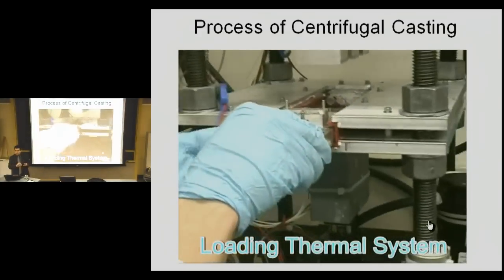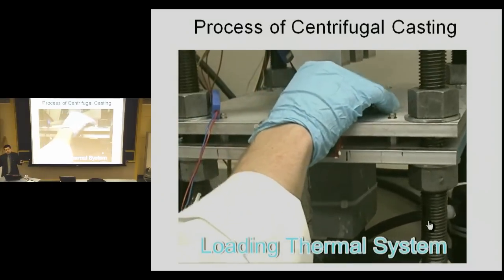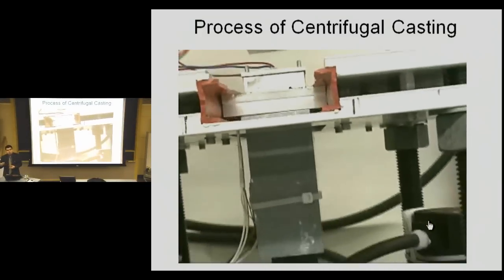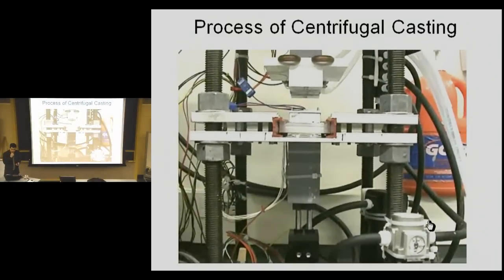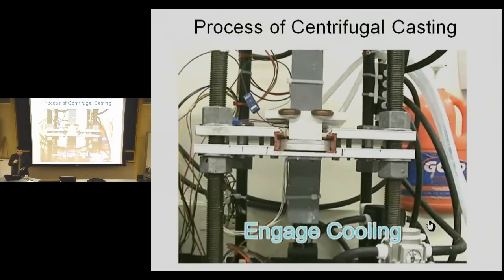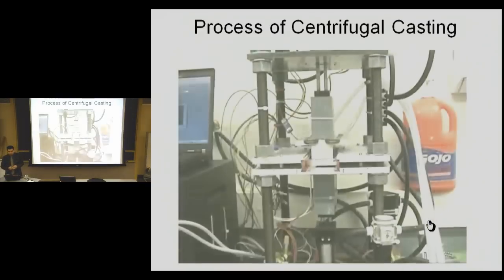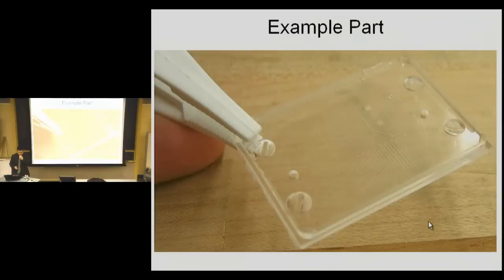So then we take out our molds, and I built this heating and cooling station to facilitate faster curing of the PDMS than is typically employed in the lab. After about 8 minutes, you're able to cure a part. This is what a part looks like. The whole spinning process occurs at room temperature, and we go up to about 100 degrees Celsius in the heating and curing station to cure the PDMS.